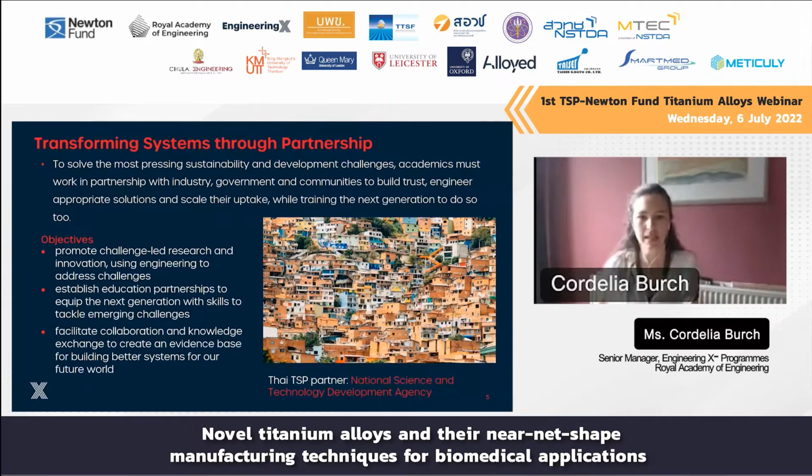So what is TSP? TSP builds partnerships between academia and industry to promote challenge-led innovation, facilitate collaboration and knowledge exchange, and increase industry input into teaching and curricula. We aim to support researchers and innovators that are working towards the Sustainable Development Goals, whether that's to do with health, energy, water, climate change, agriculture, etc. The industry partners working on TSP projects range from startups and university spin-outs, like Meticulous in this case, to large national or multinational companies. Where possible, we also encourage projects to collaborate with NGOs or local government.